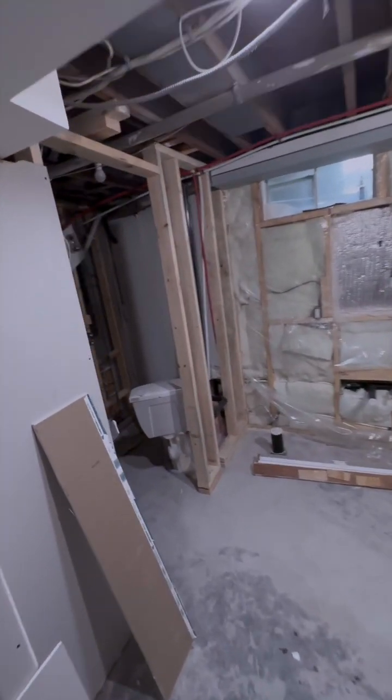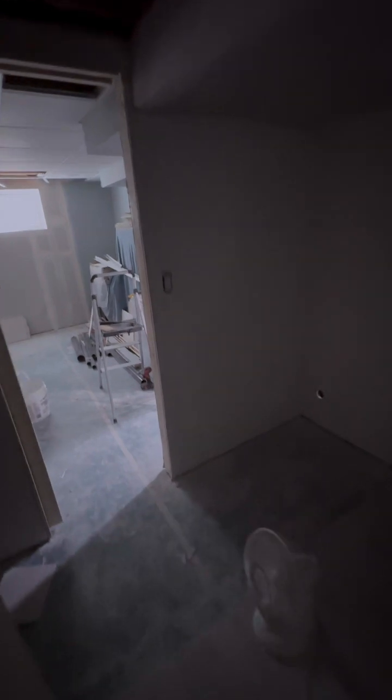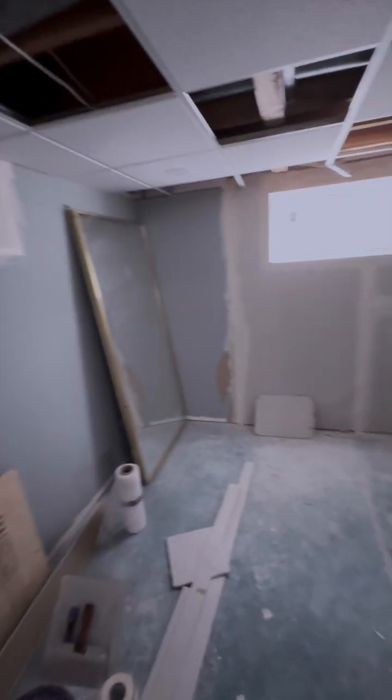Oh, we got some walls, we got some separation here. Oh, walk-through closet's taking shape. That bedroom is full of natural light. Oh yeah, baby!